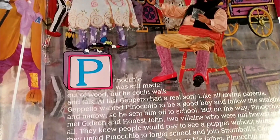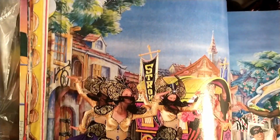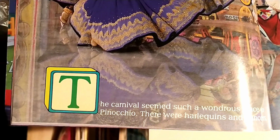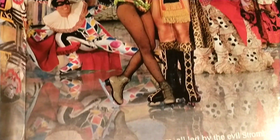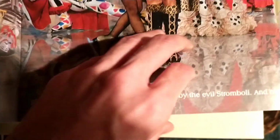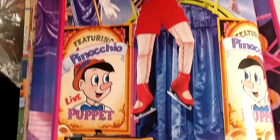Looks like this one had a lot to do with Pinocchio as the featured character. I really don't know much about Disney. Maybe anybody in the comment section could answer. But I find this to be absolutely fascinating. Plus, it's Disney, right? Disney sells. It has a market.